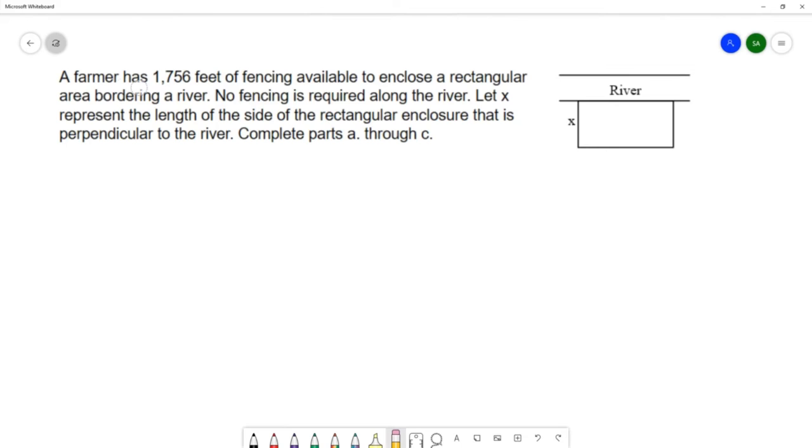A farmer has 1,756 feet of fencing available to enclose a rectangular area bordering on a river. No fencing is required along the river. Let x represent the length of the side of the rectangular enclosure that is perpendicular to the river. Complete parts A through C.